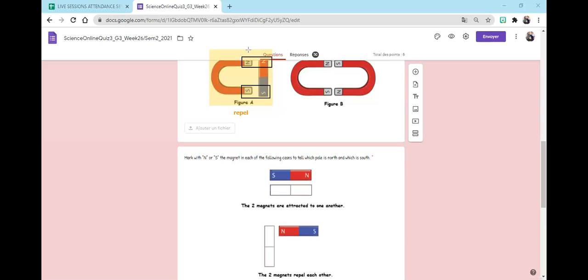Yalla Ali Karaouna. Welcome. Let's talk about the second magnets. Do they attract or repel? Attract. They attract. Can you tell me why?